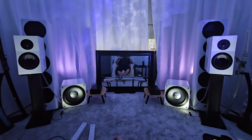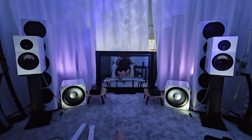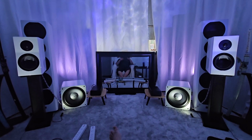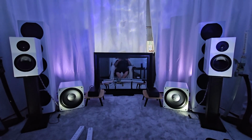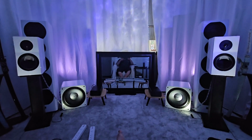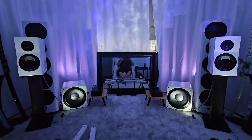But you know what? If I was coming up and getting this system from anything previous, like from a TV or radio or portable computer speakers, whatever you want to call it, this is more than enough. 80% of regular music lovers would love this system as is.